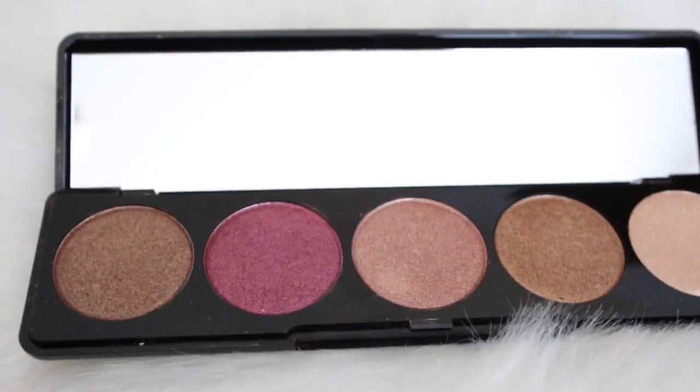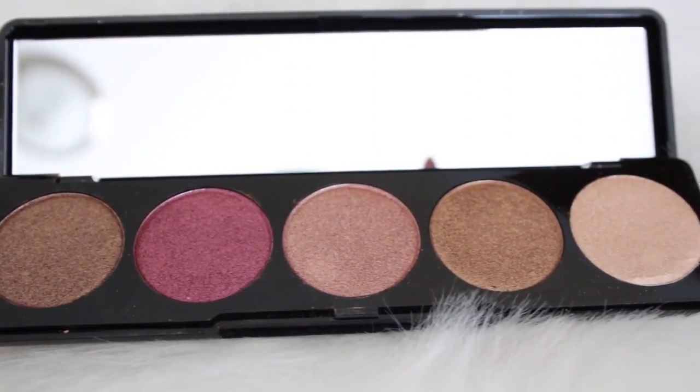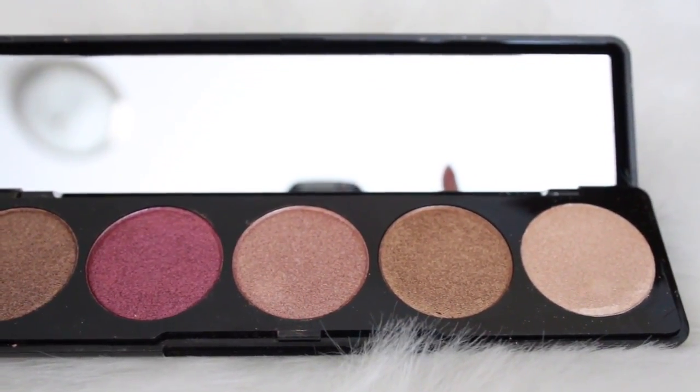And this last palette is from a brand that I've never heard of before. So thank you again, BoxyCharm, for introducing to me this brand. So this is the brand Blink, and this is their Electric Eyes palette. I love how it comes in this slim black packaging. It's just very sleek, and it's definitely electric. Not only do you get 5 pigmented shadows, but you have a nice mirror. It reminds me a little bit of the packaging from e.l.f., except that this is a little bit sturdier. It's a little bit better quality.